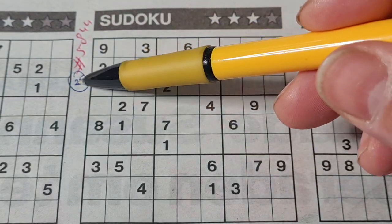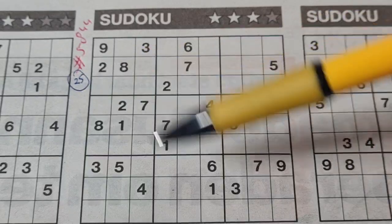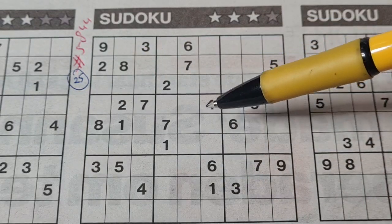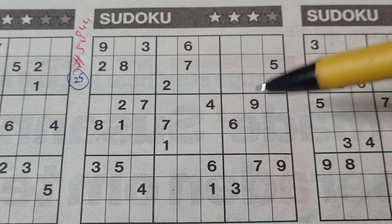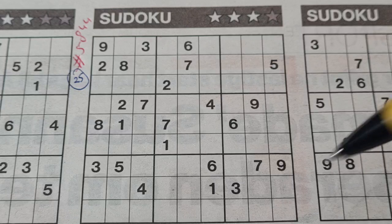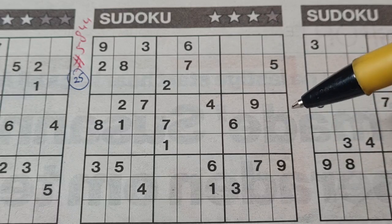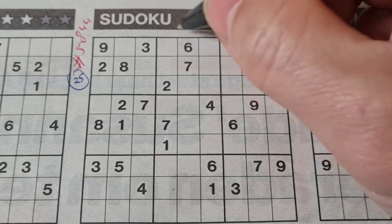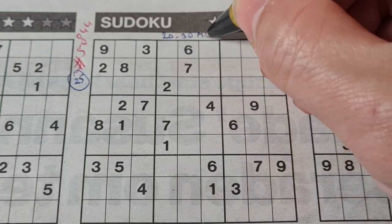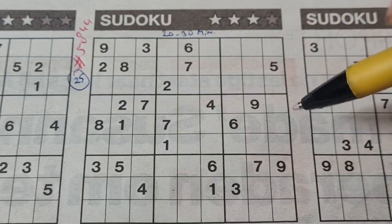It's a kind of indication of the difficulty level. The less printed digits, the more difficult it will be. But you cannot always say that. Sometimes you have a puzzle with a lot of pairs, a lot of hidden numbers. Then you will need more time to solve. But for a 3 stars puzzle, I need 20 to 30 minutes to solve. That's my time limit. Alright, so let's get started.